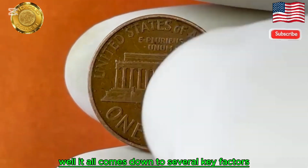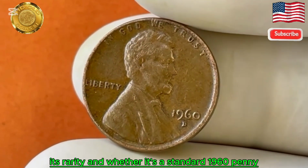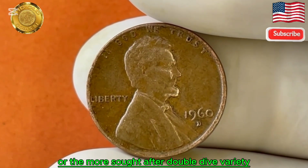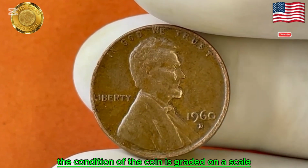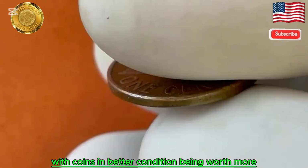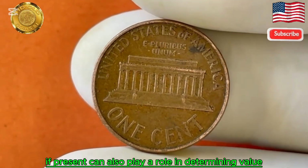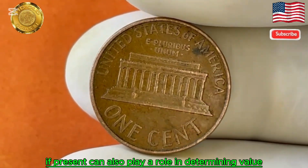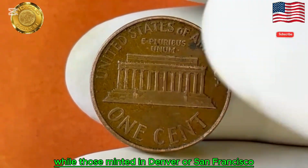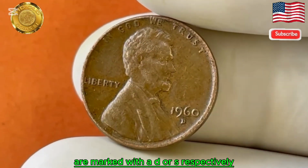Well, it all comes down to several key factors, including the condition of the coin, its rarity, and whether it's a standard 1960 penny or the more sought-after double-die variety. The condition of the coin is graded on a scale from poor to mint state, with coins in better condition being worth more. Additionally, the mint mark, if present, can also play a role in determining value. Pennies minted in Philadelphia do not have a mint mark, while those minted in Denver or San Francisco are marked with a D or S, respectively.